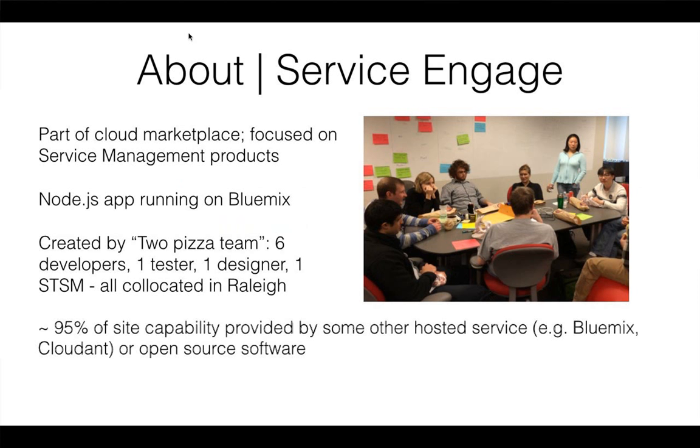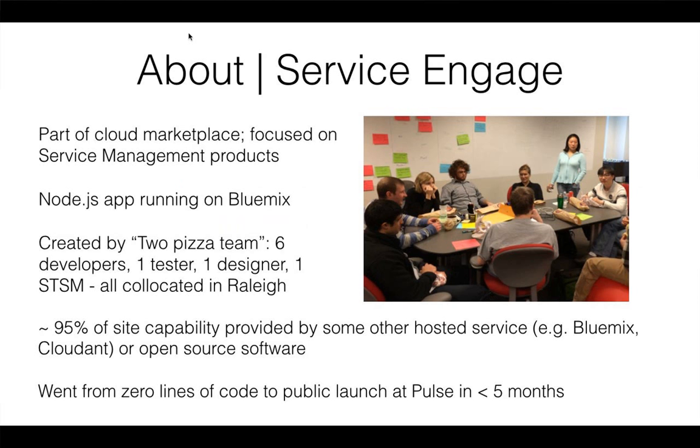The first thing is Service Engage itself is part of a broader IBM move to the cloud. There's an IBM Cloud Marketplace that we launched about a month and a half ago, and Service Engage is a part of that. You can think of IBM Cloud Marketplace as the mega mall of IBM Cloud offerings, and Service Engage is the section that deals with service management.